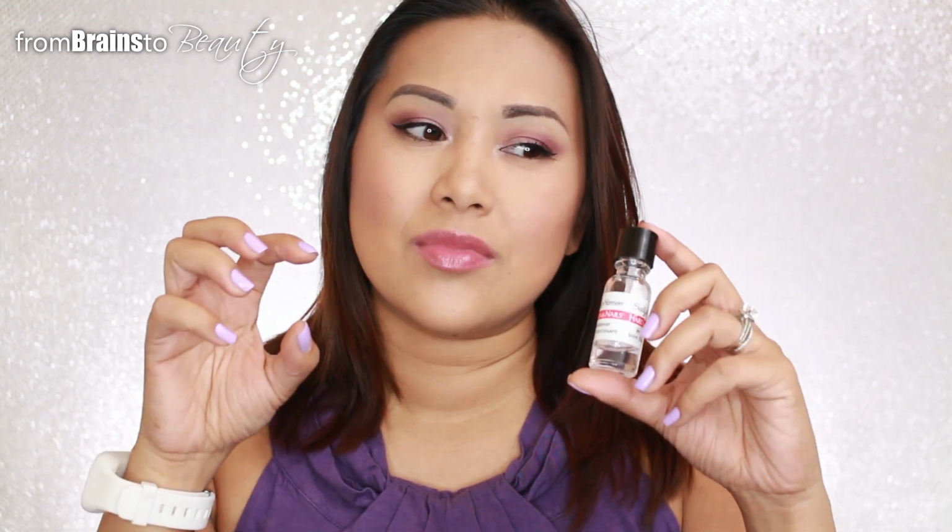The next is my Sally Hansen Hard as Nails Nail Hardener. You guys know I love this. I've repurchased this like 800 million times. I already have a new bottle waiting for me. So this is definitely a repurchase. This is what I use as a base coat for my nails. My nails have very brittle texture and so they break really easily, and this is the only base coat that I use that helps prevent nail breakage.